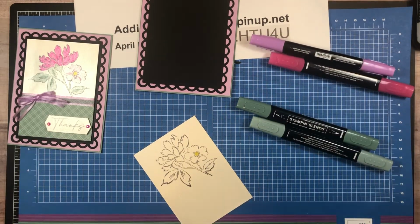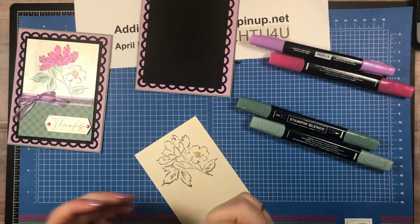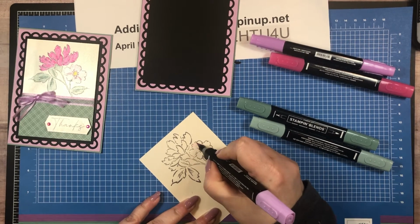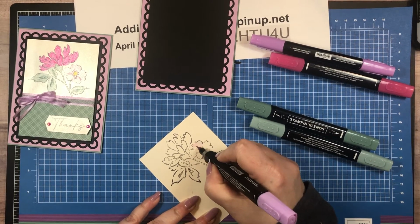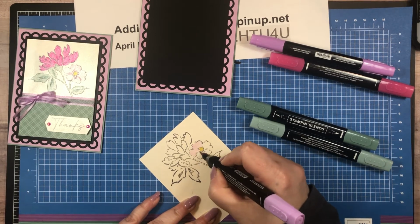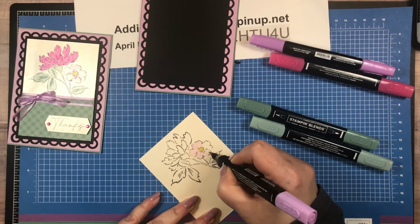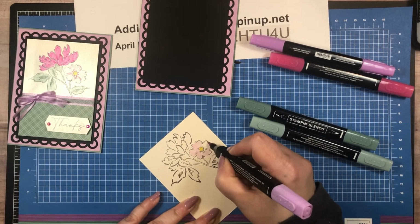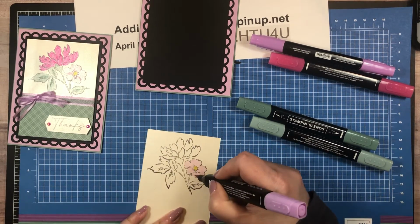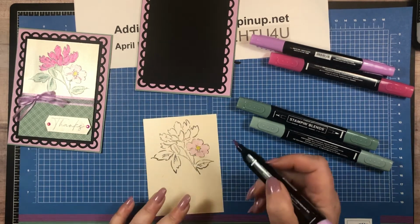So we're going to start with, oh, not this end. Do you guys do that? Even though it's marked, I consistently grab the wrong end. I do the same thing with our Stampin' Write markers. I haven't used our Stampin' Write markers very much with the introduction of the Blends. I think we all love the Blends so much. So I think I'm going to start a series tomorrow on my Facebook page, different things you can do with the Stampin' Write markers, because they need some love too.